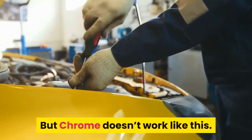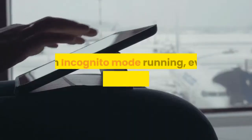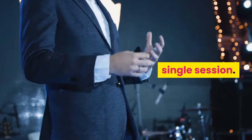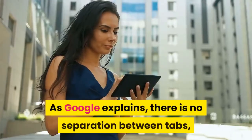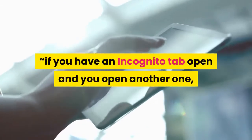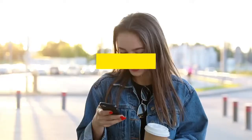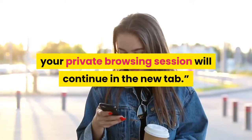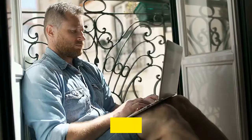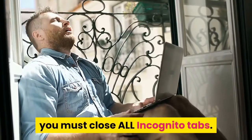But Chrome doesn't work like this. With Incognito mode running, every tab you open joins the same, single session. As Google explains, there is no separation between tabs. If you have an Incognito tab open and you open another one, your private browsing session will continue in the new tab. To end the session and delete your information, you must close all Incognito tabs.